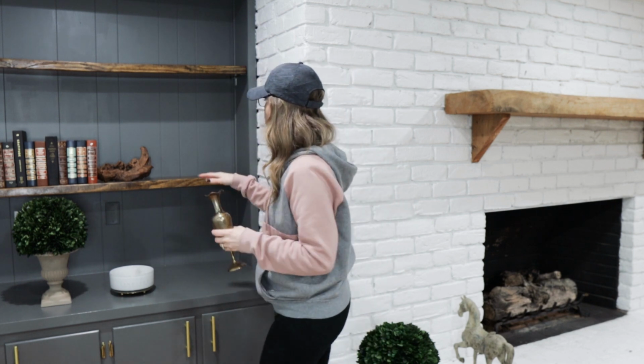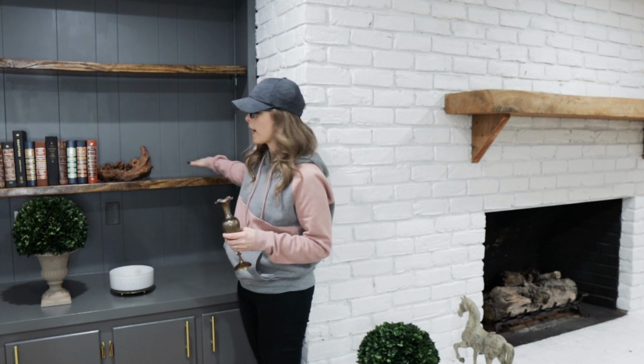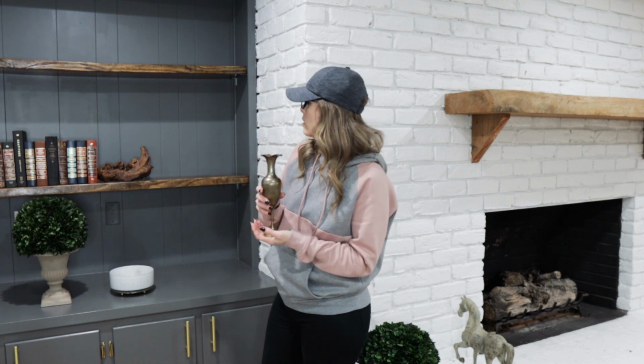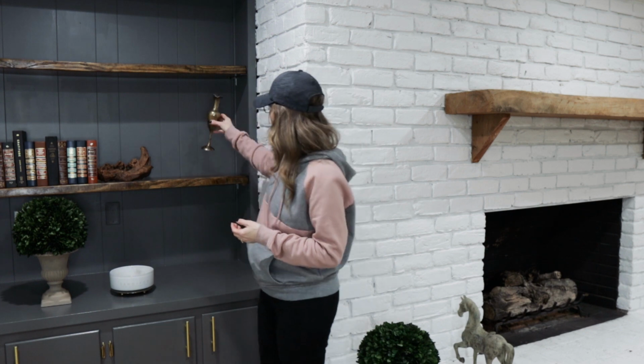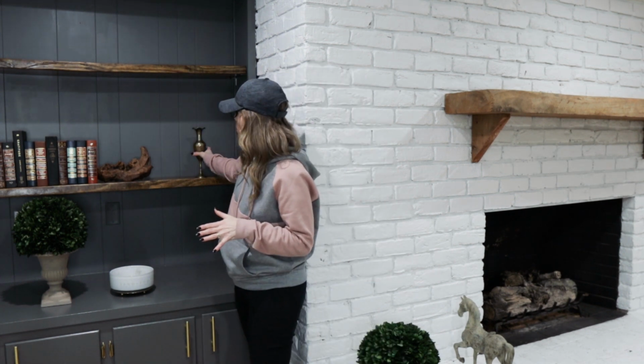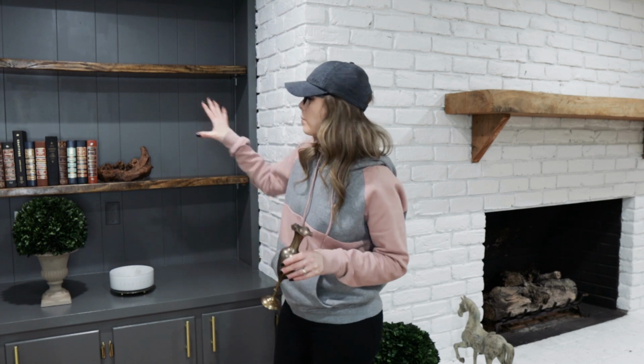And if you'll remember from last week's haul, I found this brass vase for $5. I'm not sure exactly where to put it. I'm not sure if I should put another stack of books and just lay them down horizontally and then put this on top. So not sure about this piece just yet because it may even go over there. But even if it doesn't go in the built-ins, I can find somewhere to put it for sure because I think it's beautiful. But if it were on top of some books, that might look really good. Not sure about that. So may just leave that off for now, but I am liking how this is looking so far.